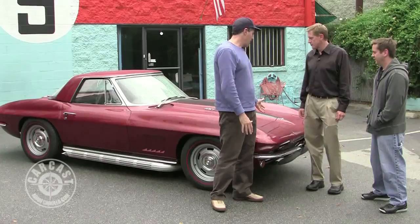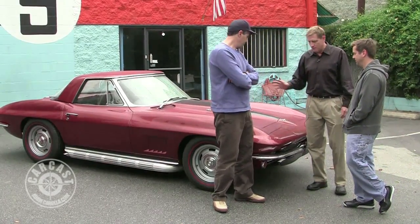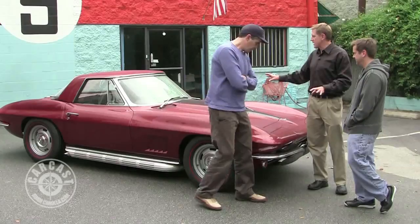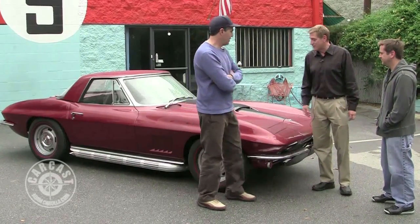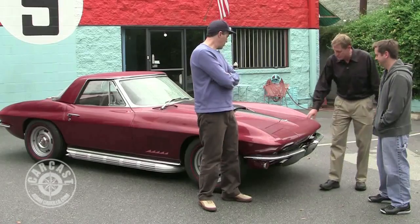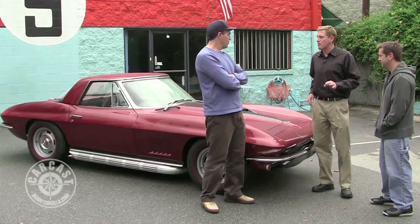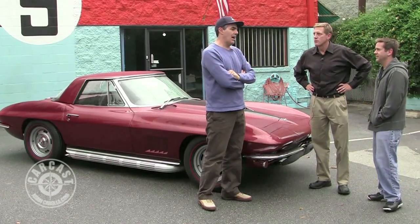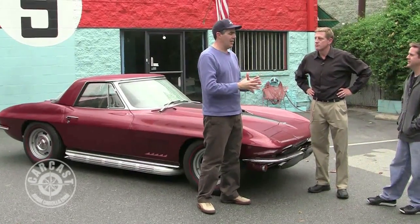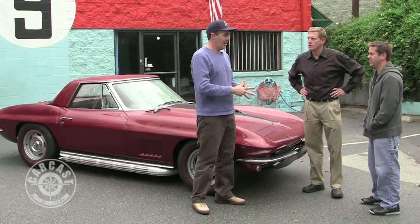But this isn't a restoration. This is a survivor. This is factory paint, factory everything, as it came from the factory. So it's rough. It looks a lot better in the rain than if you dry it off, because you see there's some spider webbing in the paint here. It's not a perfect car by any means, but it's totally original. And it's a new sort of class, that survivor class that people are starting to get into. Yeah, and it's creating a lot of value, though.